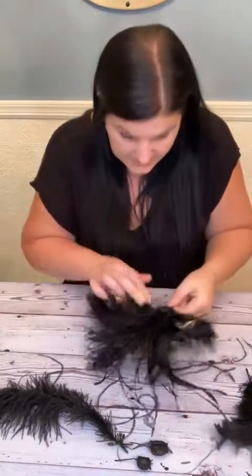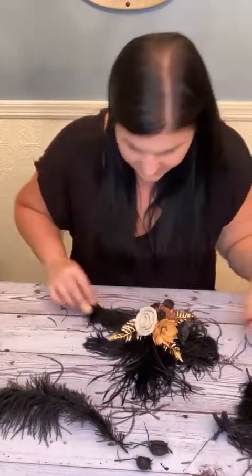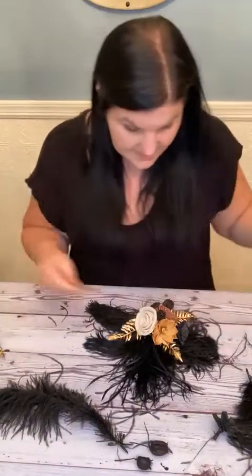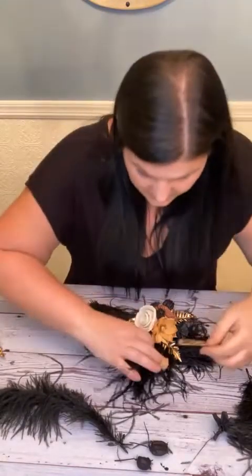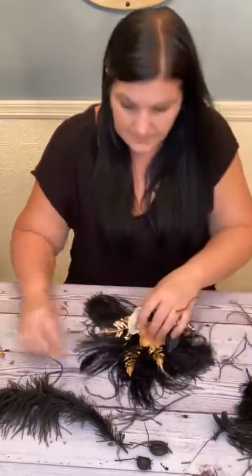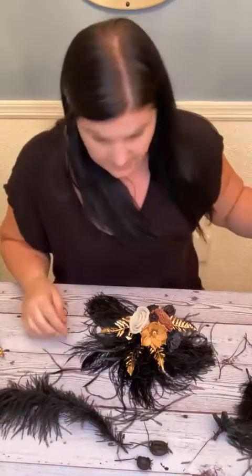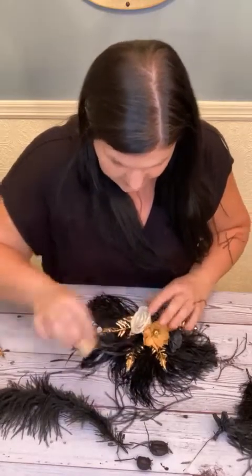Again, I know this is wild and crazy, and it is not for everybody, but it's fun to be wild and crazy every so often. I'm not really a wild and crazy person, so, you know, the few chances I get to. Just going to put this behind. So now I'm going to fill up a little bit in between the flowers.